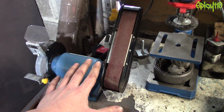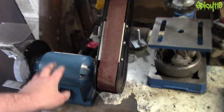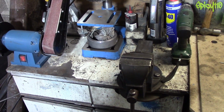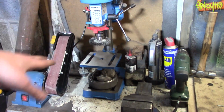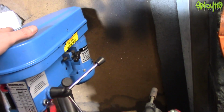So the bench grinder sander, that's good. I would like another one of these, you know, the type with the polishing wheels on each end. I don't really have the space for it. That's why I'd like another bench so I could spread out the work, like the pillar drill and stuff. This pillar drill, I've had it for a while now. It's a Silverline, and I did a video on it. I've got a video on it.